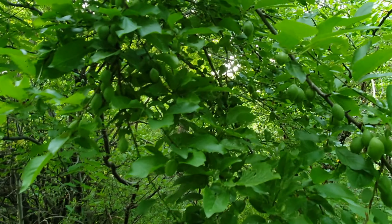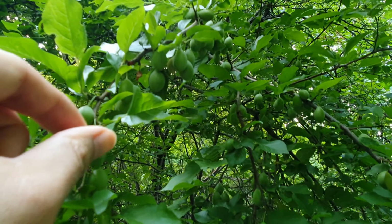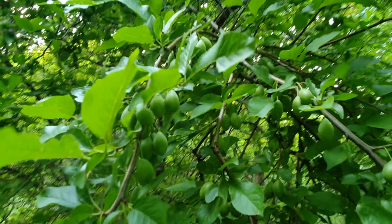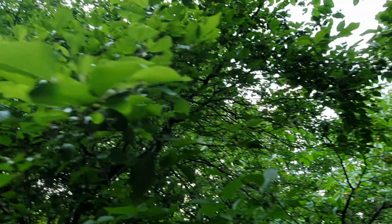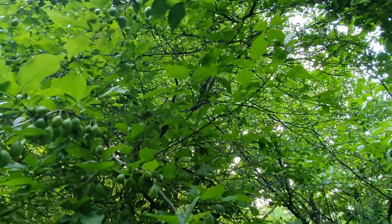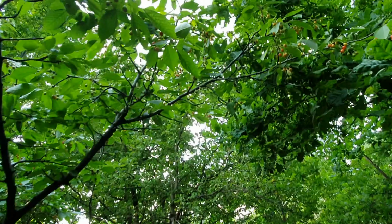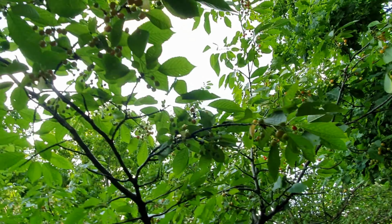Oh, we come across some small plums. So they're obviously not ripe yet, but there you go. Plums, mini plums, they're everywhere all over this tree. Oh, speaking of which, there's the forest floor there. Heaps of woodland strawberries growing all over the forest floor. I just want to come up a bit closer. There you go, some cherries growing there.